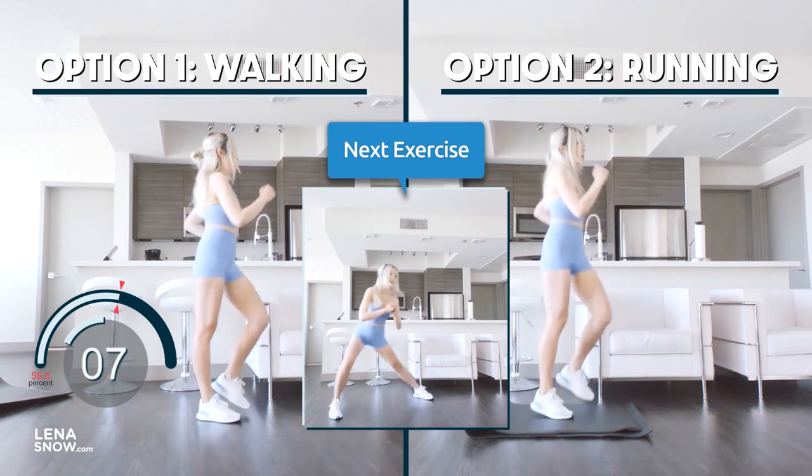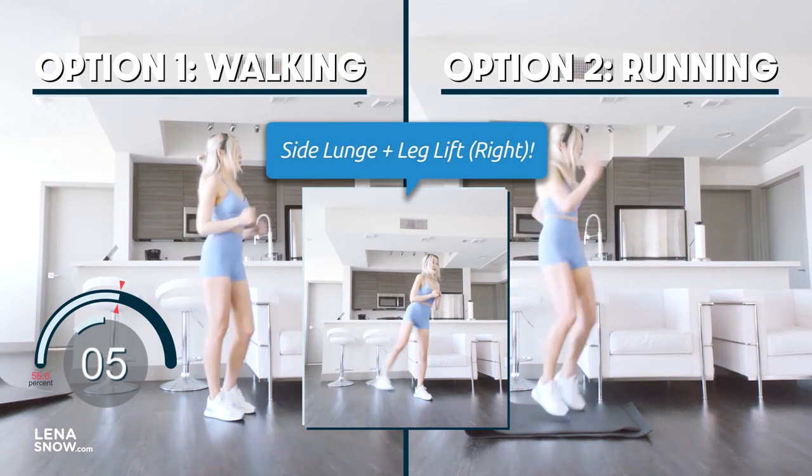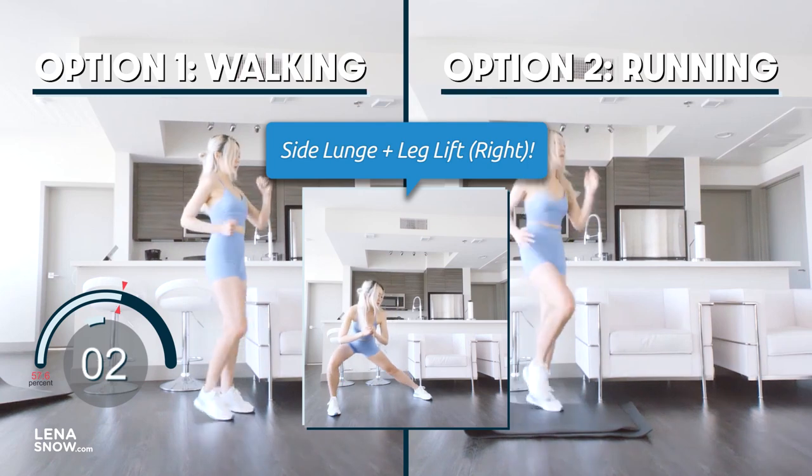Alright, let's stay balanced now and do the other leg. Right leg lunges to the right, then right leg lifts up to the right. Great job, you guys.